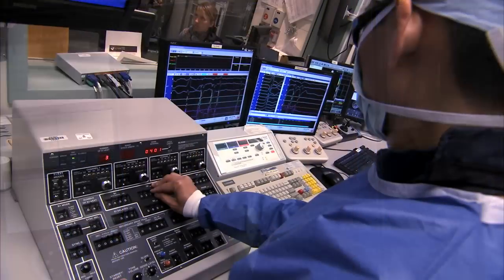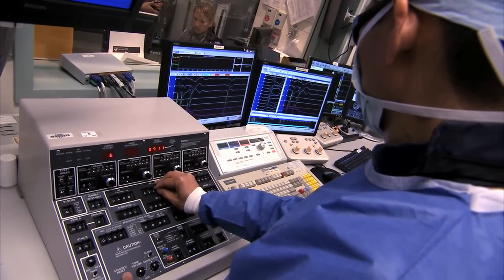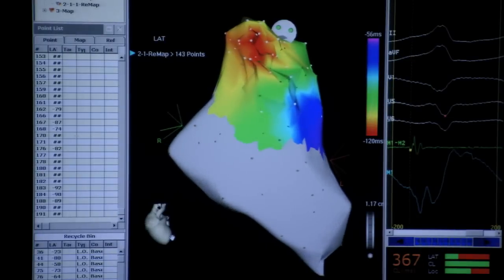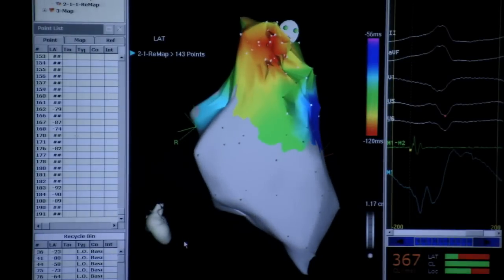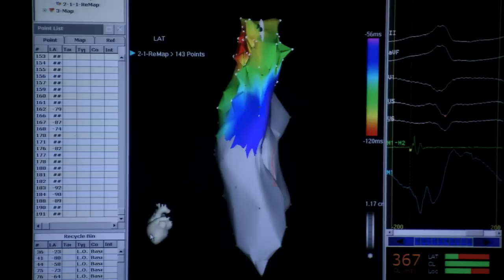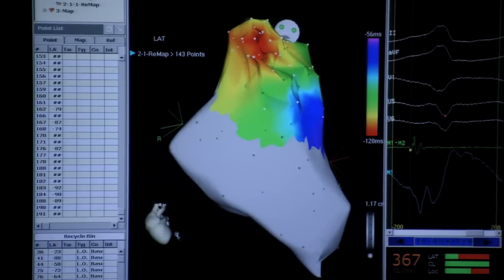In a very controlled environment, we start and stop the ventricular tachycardia using pacing and intravenous medications, and we start visualizing where the tachycardia is actually coming from. Here is a reconstructed 3D virtual image of the inside of the right ventricle in a patient with ventricular tachycardia. The earliest electrical activation is seen here on this map and shown by red.